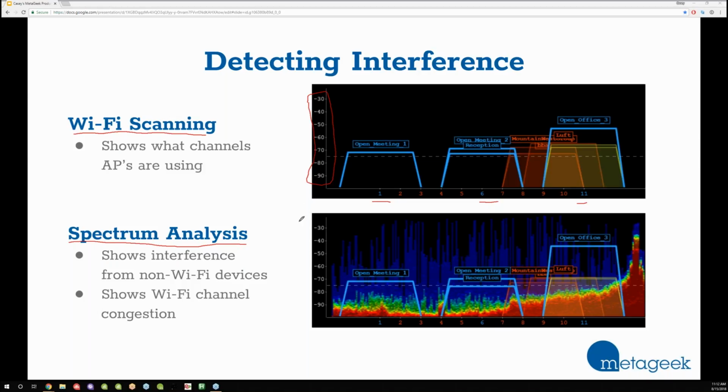So these are 2 very similar screenshots, but if you didn't have a spectrum analyzer, you would have no idea that there's this massive source of interference here. And this kind of looks like a cordless phone or something. So, you might have selected channel 11 over here to put your access point on, but without a spectrum analyzer, you wouldn't have known that there would have been almost no time to talk on this channel, because these Wi-Fi devices also demand time on the channel to talk.